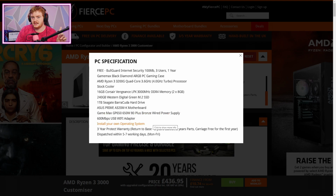I always take the Windows 10 operating system off of these PCs because it does save you a bit of money, and it will still come installed with a trial version, which is basically exactly the same. But if you do after the fact want to activate that trial version, you can find keys online fairly cheaply, and obviously we have the 3-year warranty from Fierce PC as standard. So that's what this looks like.